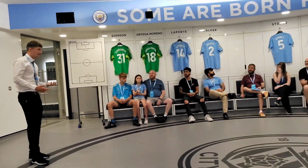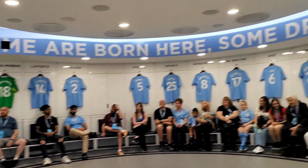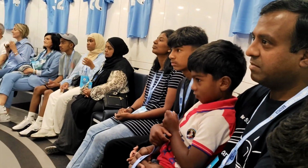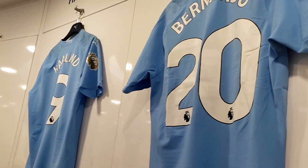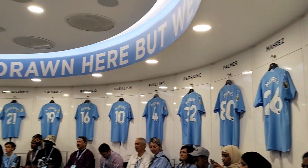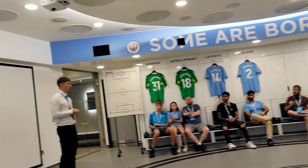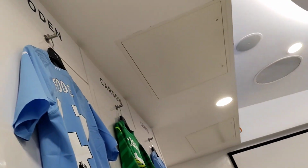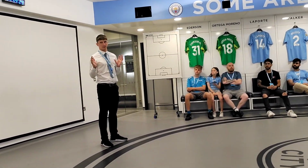Amazing. Very nice. Classic. Different shape. Was it round? No, it was more like square. Okay, rectangular. But really, in England, a circular dressing room isn't something that you see quite often. Now, why do you think Man City, or why do you think Pep and his coaches would like a dressing room like this?